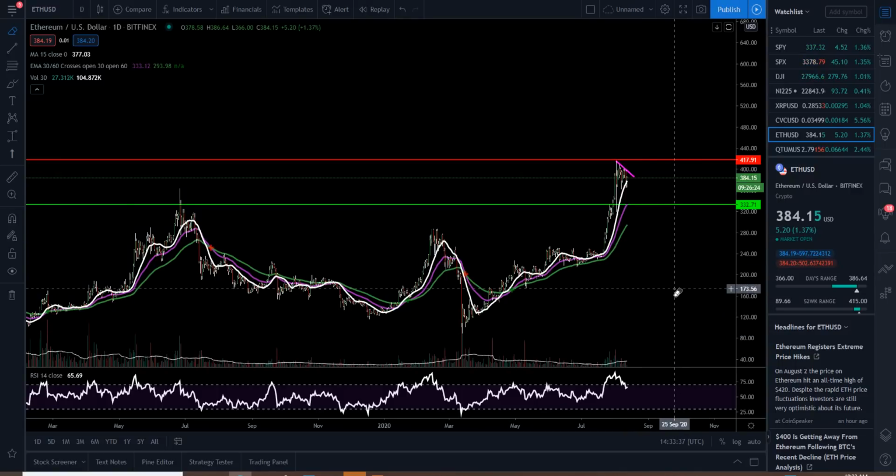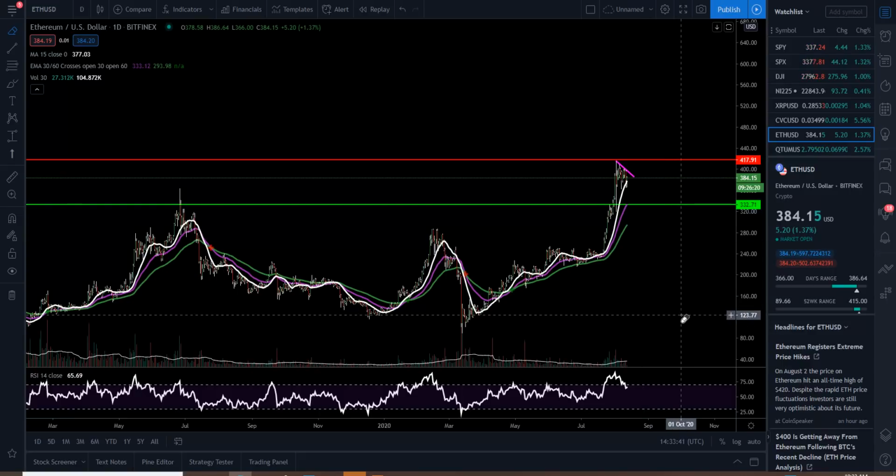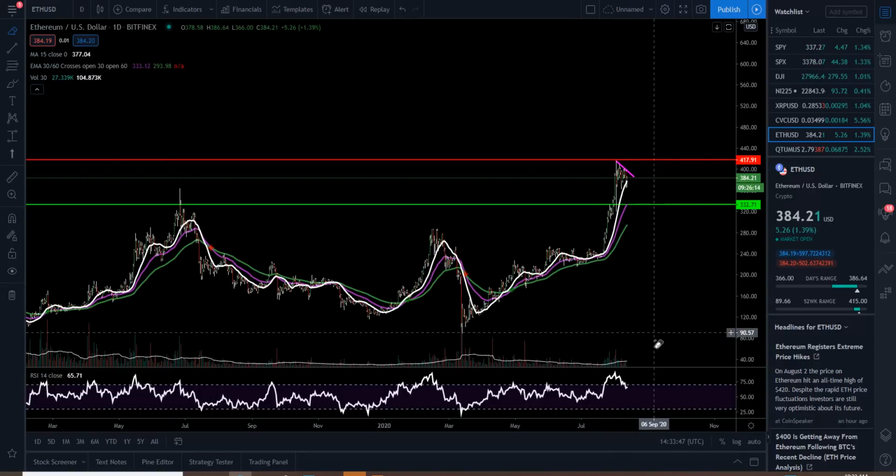We're sitting at $384 right now. If we don't hold that area, I'm going to look down to $332 to find support. That's going to correlate with the 30 moving average, and it's also going to be a previous resistance that we want to turn into support.